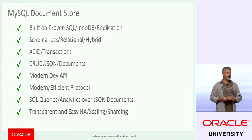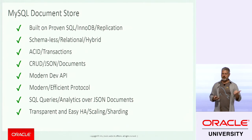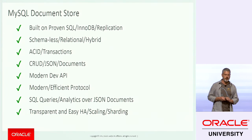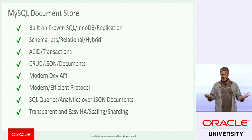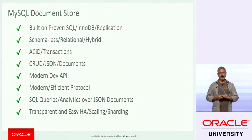We provide a CRUD interface to our JSON, our document store. So the documents are realized by JSON objects in the system. We've created a modern Dev API. This is our first iteration, so I highly encourage you to get going with this and give us feedback, like Mike said. It will evolve. One thing, of course, on the list is the join support, coming next. We have developed a new and modern, efficient protocol for application development the way it looks today. Of course, we have SQL queries and analytics over JSON documents that's already supported in the 5.7 release. Very powerful tool there. And through this new protocol, we can provide you with transparent and easy HA scaling and sharding.